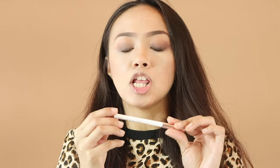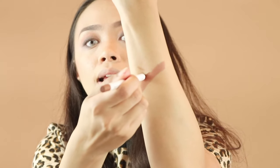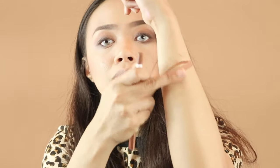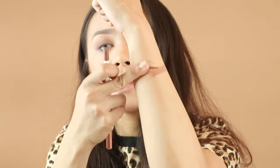Now let's move on to the lip liner. So this lip liner is waterproof. I haven't tried this shade yet, it's in Luna. And once you apply it, as you can see, it's also pigmented. And what I love about this lip liner is it doesn't easily smudge off, as you can see.